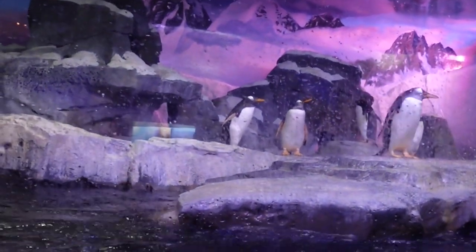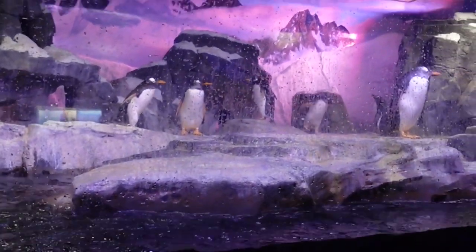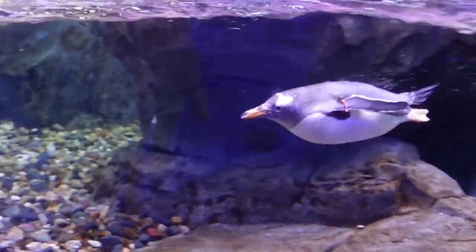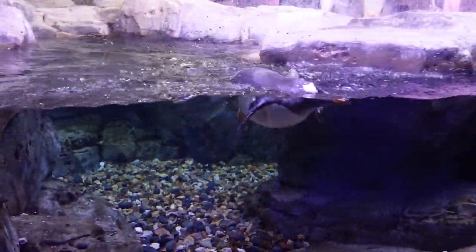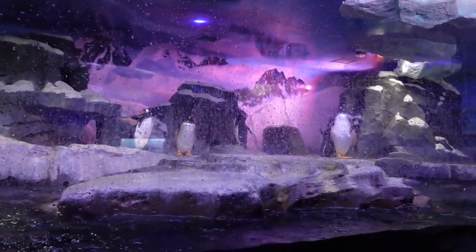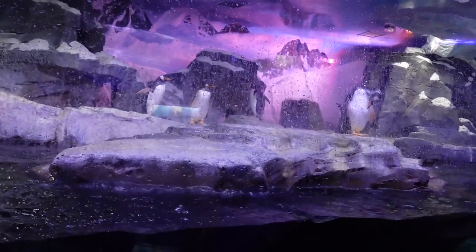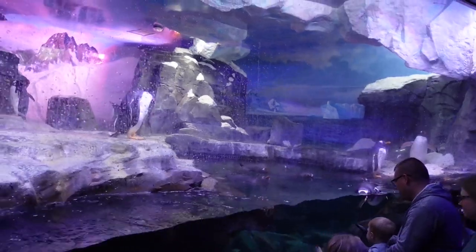A few of them up on the rocks. There's a bunch of them swimming over there that I can't get to. See if any come over here swimming. Oh, there's one. All the penguins seem to be over there in the water.